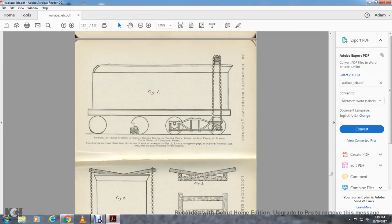Alright, showing the front method of sliding the broken engine truck wheel to the side of the truck, placing the end of the tire on the front truck wheel, as shown on the rear of the chain with the ties with the top of the tank arranged for figures 2, 3, and 4 on the opposite page, with the tie placed between the arch bars with the oil box removed for the purpose.